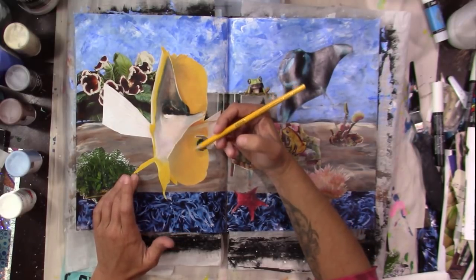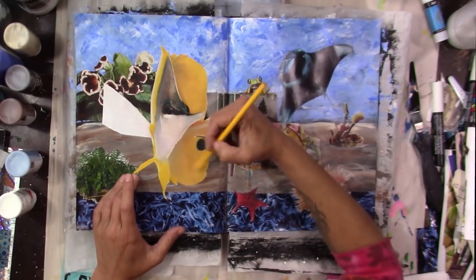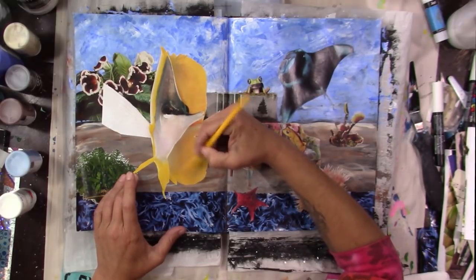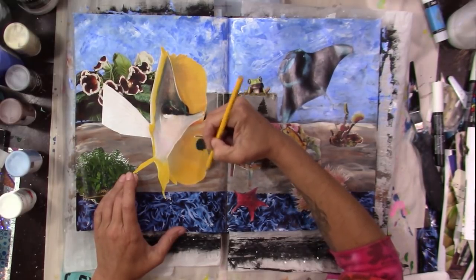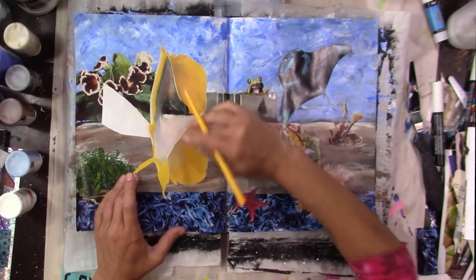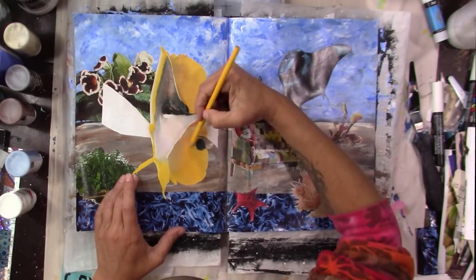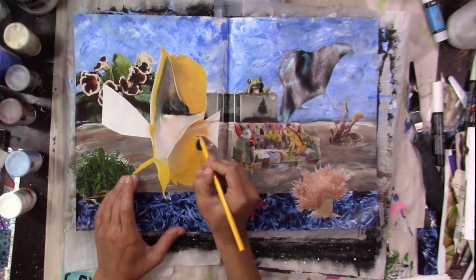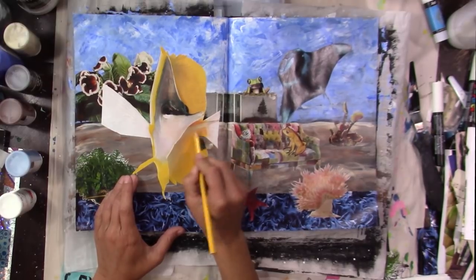I want to say getting back to basics, but there's so much more than that. There's so much more I've seen people doing with their coloring books these days that I never would have thought of back in the day. It's just a matter of just coloring. It wasn't blending and shading and all this amazing stuff that they're doing.